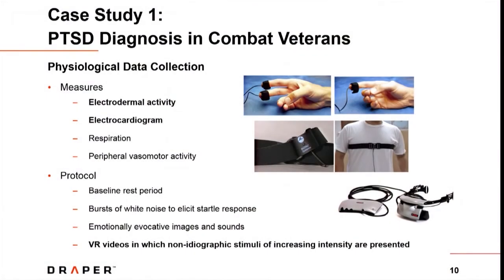So our first study I'm going to go into was looking at PTSD diagnosis in combat veterans. This was a study we did a couple of years ago looking to see if we can use these objective physiological measures to assist in the diagnosis process. It's a little bit circular in that we're using the clinical interview and DSM scores as the ground truth, but that is what current clinical practice is, so that's what we did as well.